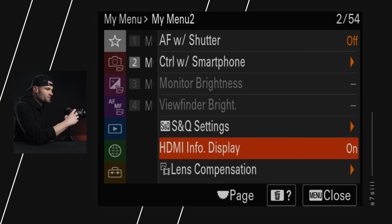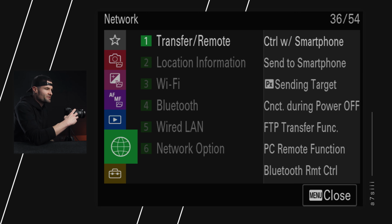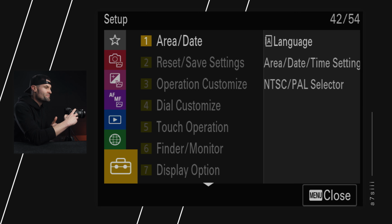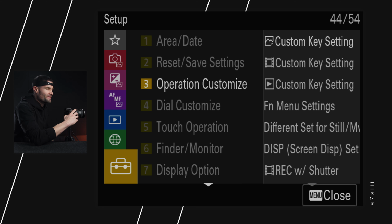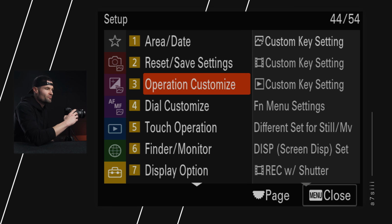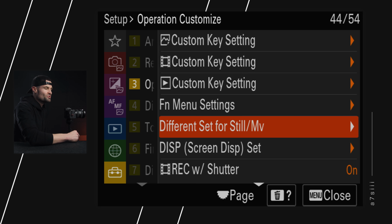From there, we're gonna go into our menu, and this first one is the most important one if you wanna really maximize your efficiency with hybrid shooting. Briefcase at the bottom, which I didn't know was a briefcase until somebody on YouTube said it. I just thought it was like a weird looking cassette tape. Anyways, briefcase, we're gonna go to number 3 under Operation Customize. We're gonna drop down to different set for still and movie.